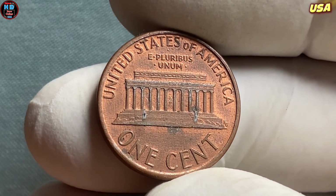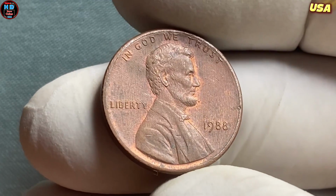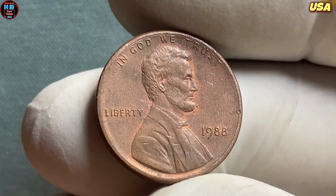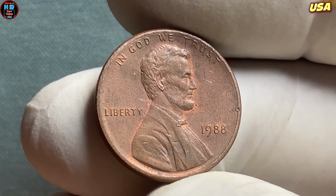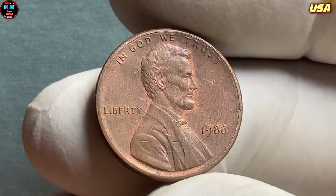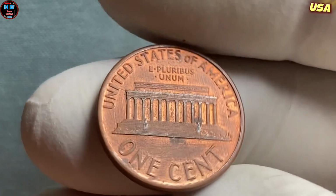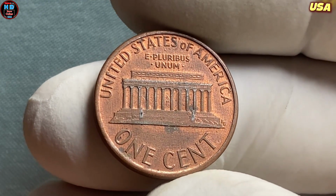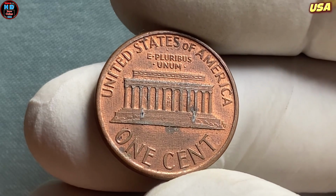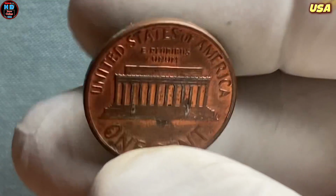Then there are die cracks or cuds, where the metal shows raised lines or blobs caused by a broken die. These are small but important signs that the coin was made during a moment of mechanical stress at the mint. Mint marks also make a difference in collectability. The 1988 D penny from Denver and the 1988 no mint mark penny from Philadelphia can each have their own distinct era varieties. Some collectors even report minor doubling or die deterioration unique to one mint.